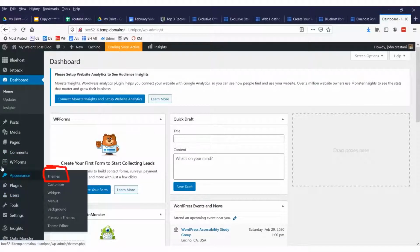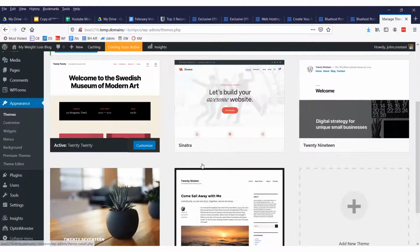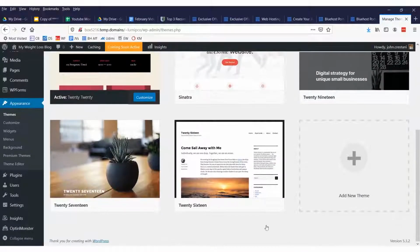See right here? There's a button with a paintbrush that says Appearance, and then there's Themes. Click right there. In this area, you can choose your theme. Spend as much time as you like, but there's lots of different themes here. Generally speaking, there's 1, 2, or 3 column themes.